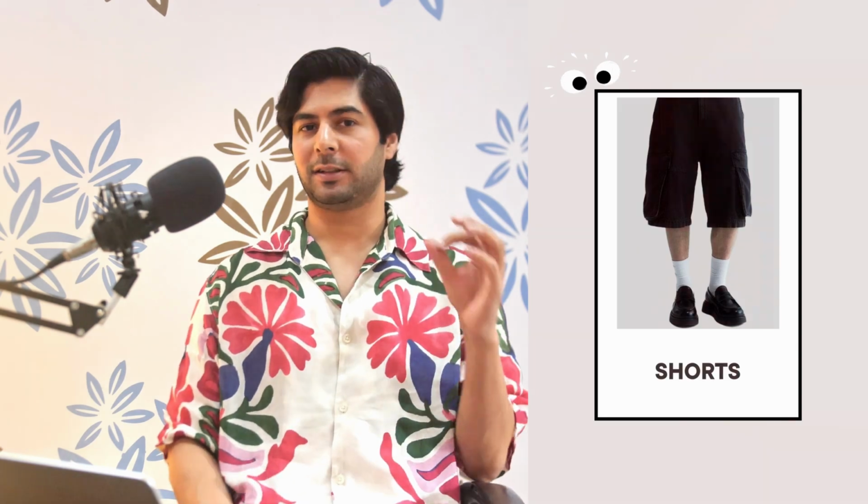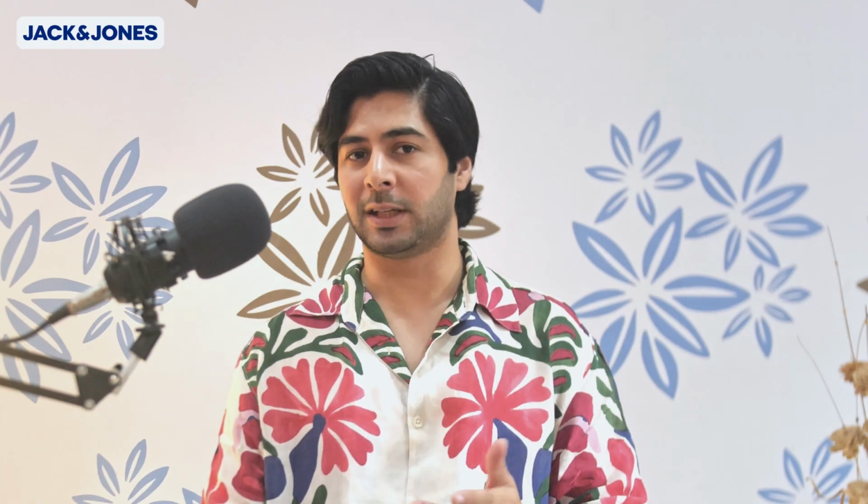And if you don't want to wear track pants and you're looking for some shorts, we have a very nice Garfield collection from Jack & Jones. This, of course, is a limited edition collection.